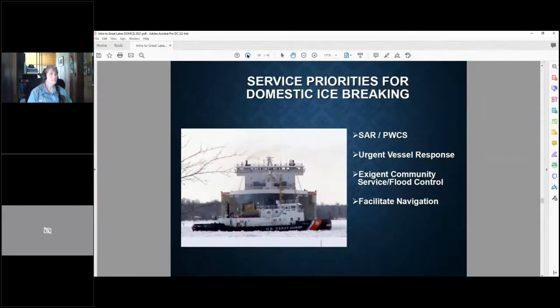So if you go to the next slide, you see our four service priorities there down the side. So when somebody asks for an icebreaker, we're going to evaluate, are you in need? Are you critically in need? Are you an urgent vessel in response? Are you servicing a community? Could be a ferry asking for an icebreaker. Could be a tanker servicing an island community with propane or heating oil. These things are going to determine a place in line. The final category, facilitating navigation, is pretty broad. And so on top of these service priorities, we also determine a place in line based on location.